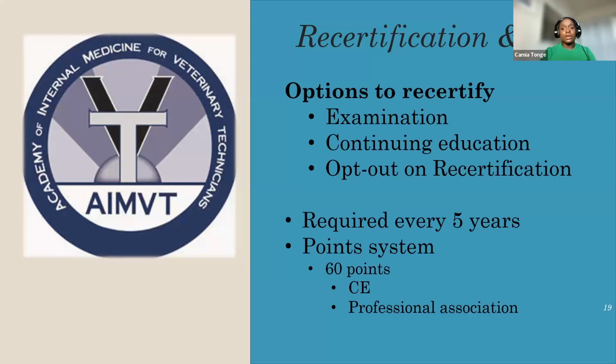So once you are certified or you have the designation as a VTS under the AMVT, you are required to recertify and complete the necessary CE to stay up to date within the specialty. So there are several options for you to recertify. You can take the exam, which I've never known anyone to actually retake the exam. Or you can also qualify for recertification by completing the required continuing education credits and accumulating points within the point system for recertification by completing the CE and being involved in your professional associations.